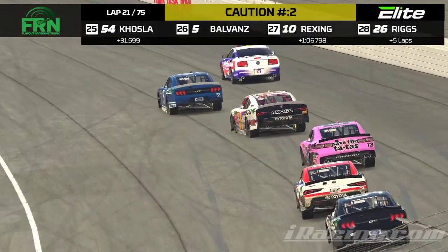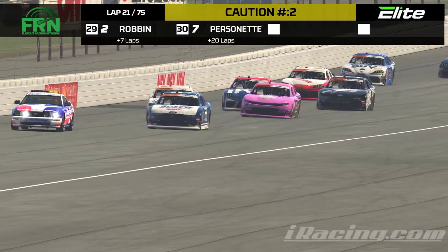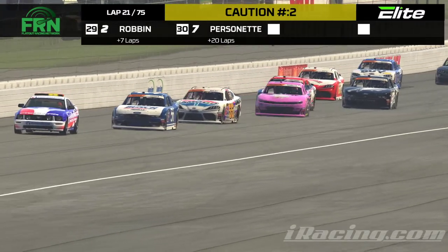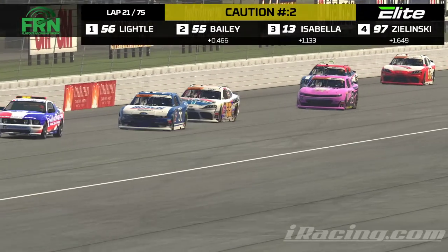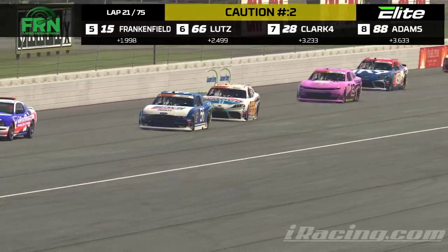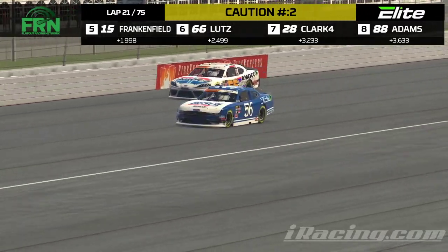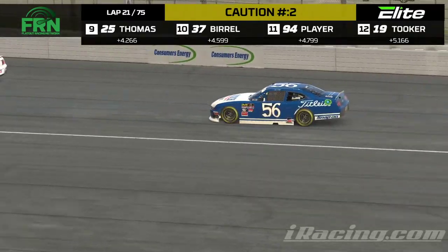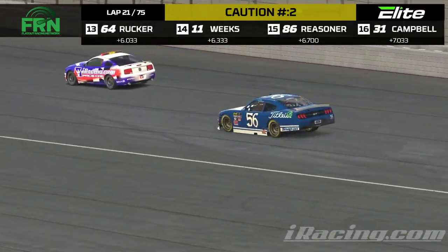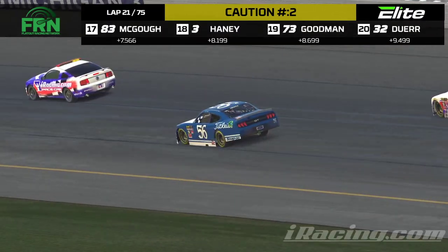Absolutely. It looks like we had a couple of drivers decide to come to pit road, but not anybody up at the front of the field. Tate Lytle still leading the way. Joey Bailey will be second. Vincent Isabella up here in the third position, though. We haven't really talked a whole lot about him, and all of a sudden that bright pink Chevrolet Camaro is up in the top 3 with Levi Zelensky, Chad Frankenfield at top 5. So maybe we're seeing somebody else here, like Vincent Isabella, 15 points back. He'd love to get up there, get a win, put himself in the playoffs.